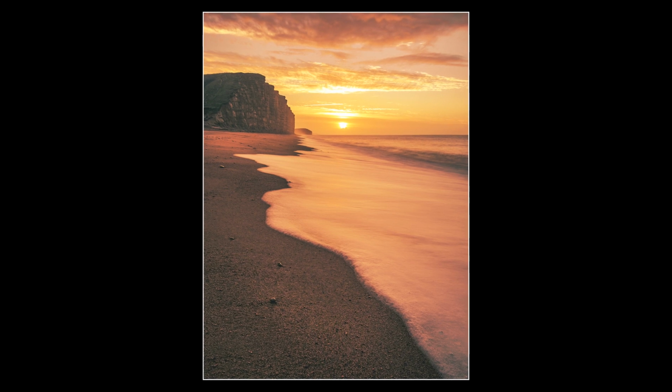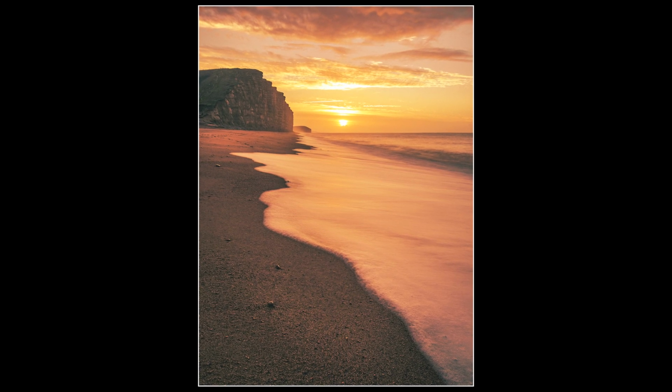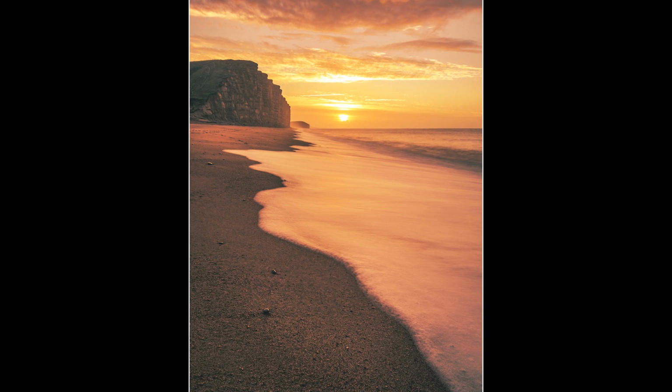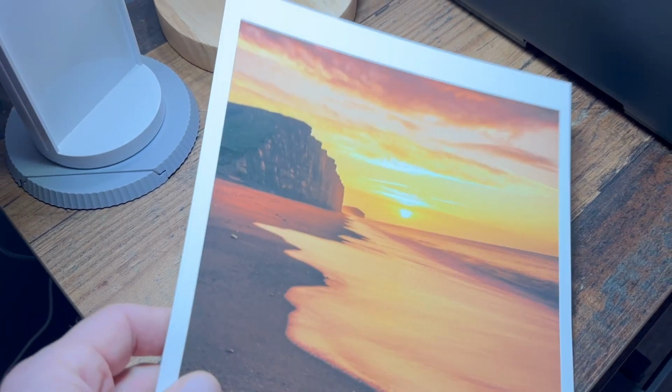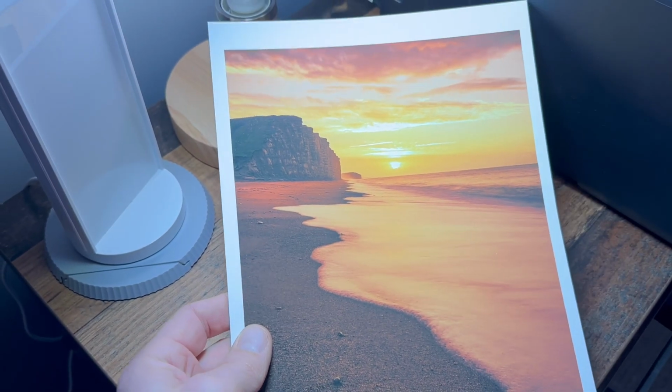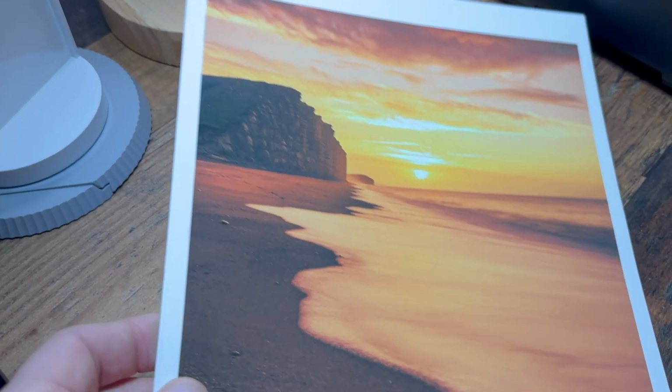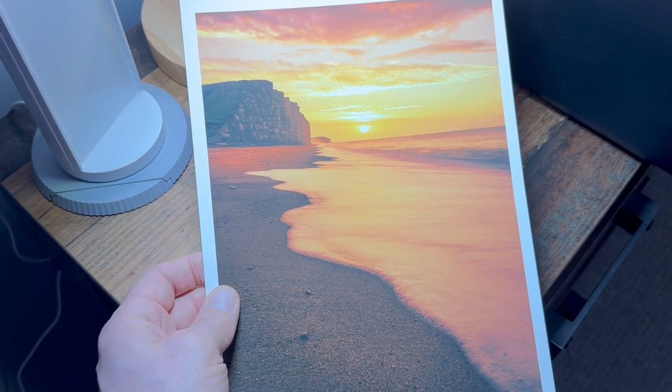You can see the colours are really vibrant, and there's a lot of detail and texture in the sky, on the sand, and especially in the waves. And what I love about the final print is that the detail is definitely there, but this also shows how the paper has, true to the description, reproduced the colour perfectly.